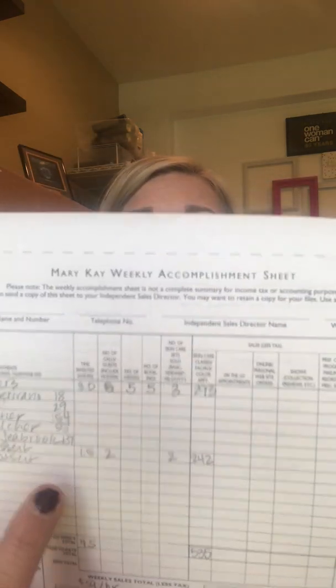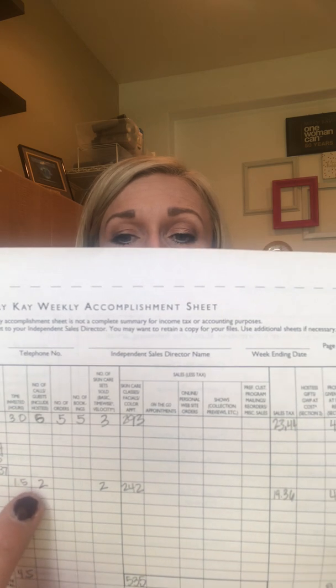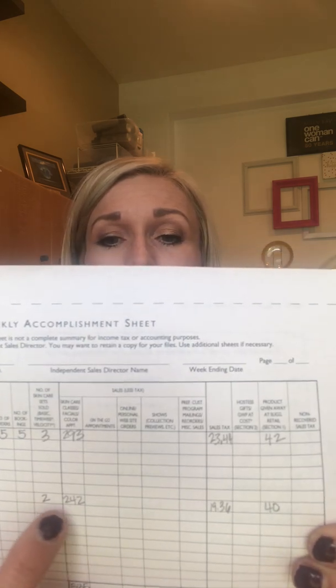So this would be product that is non-recovered sales tax on any product you gave as a gift. Now you'll notice I also had 2 faces on Saturday. So the 2 faces on Saturday are going to have a different date, the amount of time, the amount of skincare sets, the amount of sales. I group that together as well because I want to know what's my double facial average. So it really does help us to be more clear on what it is that we have as our goal and how are we doing with it.